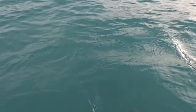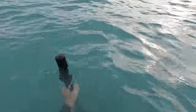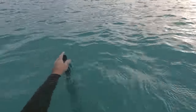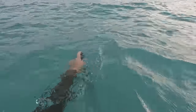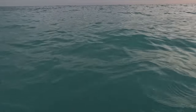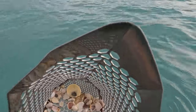All right, I got another low tone here. I'm in like chin deep water now, so I'm having to jump over these waves while I'm trying to scoop. You know, a lot of people don't like hunting this deep, and that's why I really like hunting this deep, because most detectorists don't ever get out this far. So a lot of stuff stays out here for a long time. So I have a nice height advantage over most people.